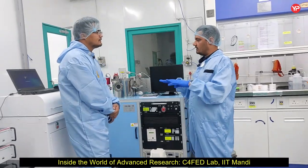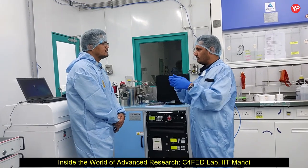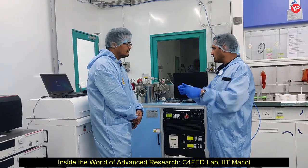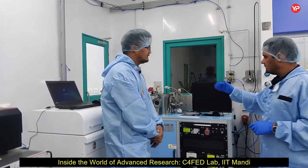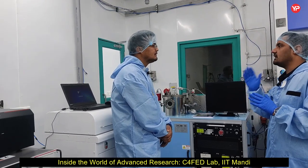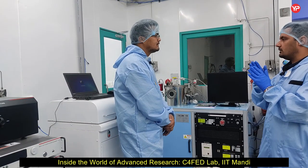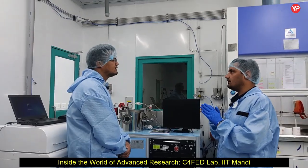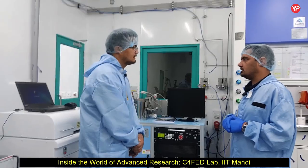We do the same thing: we pattern, and we have exposed and unexposed parts. Where we want to remove material, we have trenches in the resist acting as a hard mask, and we can remove that material. It uses specific gases selectively. Some gases are selective, so they will etch one material without affecting the others. That is reactive ion etching.